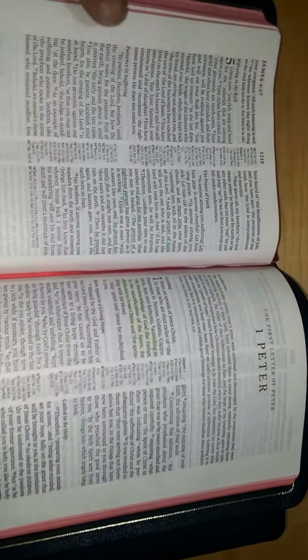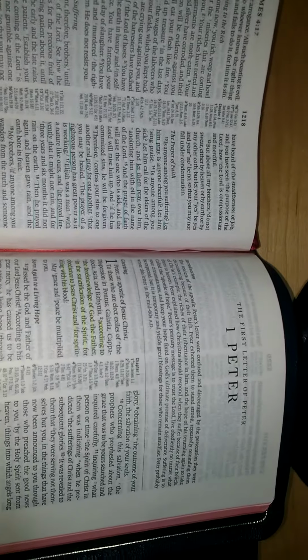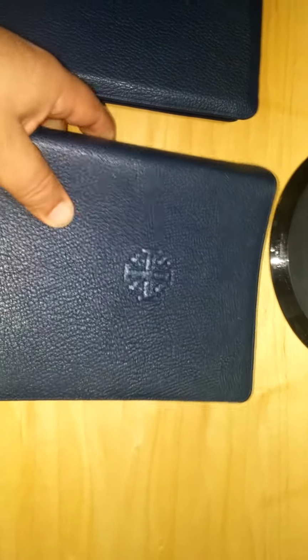And the font is a 10 font. And probably one of the most beautiful Bibles I've ever held. The leather on this is unmatchable. The green blue is just very soft, supple. But the Quentel, I'm telling you, it's right there. The leather itself, it's a beautiful grain.